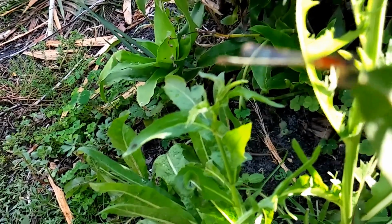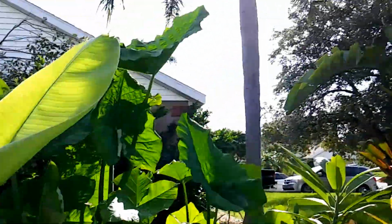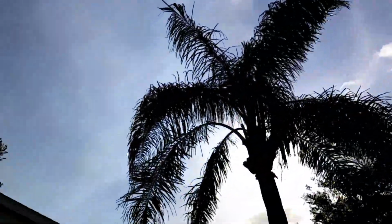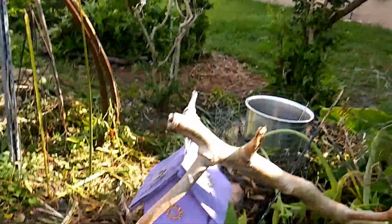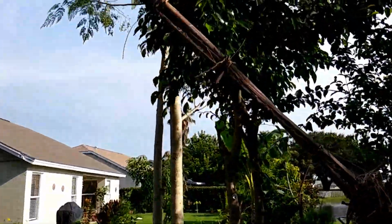I hope when you look at them up close, you can't really see it right now, but they really have some sparkly iridescent colors. Can't really explain.